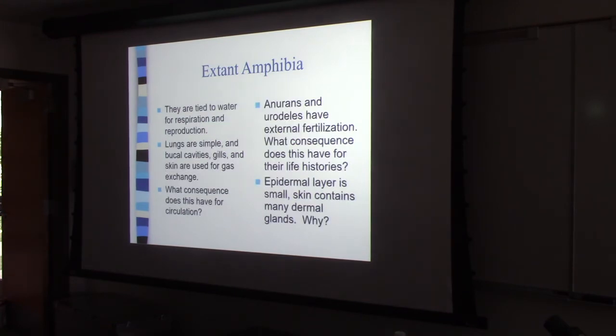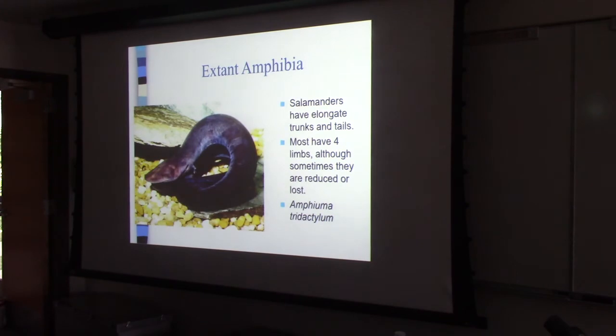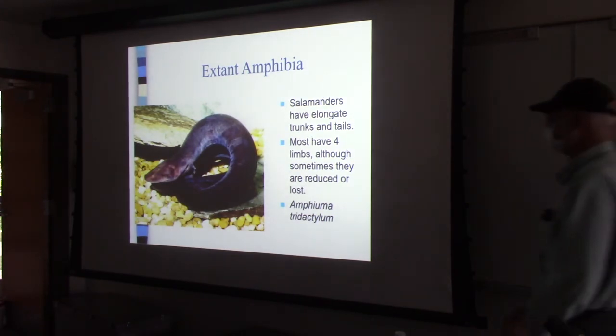Okay, so they're all tied to water in some form or another. Probably the group that is least tied to water are going to be the Sicilians. They all have gas exchange via the skin. The lungs are simple, these sac-like structures, right? They do not have the ability to concentrate urine. The epidermis is very thin, okay? And the reason they do that is they can breathe across the skin. And they have glands in the skin. They have multiple different kinds of glands in the skin.